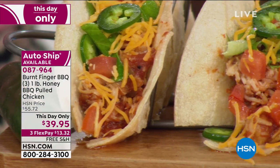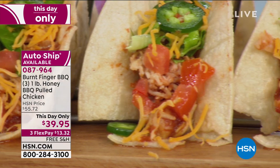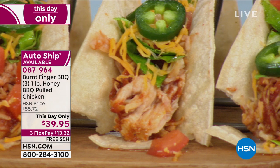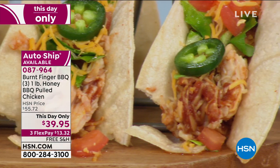And I love all the different ways. Here we've used a little bit of the pulled chicken to make tacos. Oh my gosh, that's quick, easy. You know the kids are going to love it.